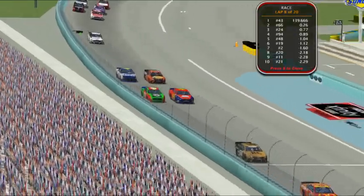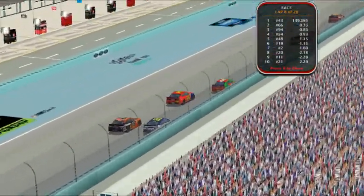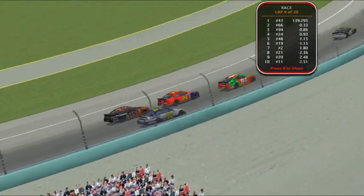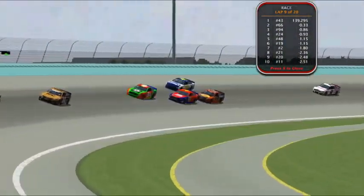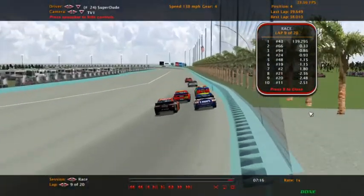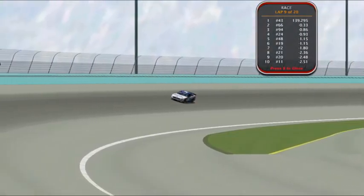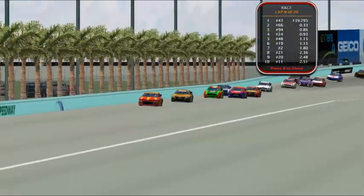Super Dude and Train Hunter, best buddies, side by side. Train Hunter's gonna take the spot away with a huge run. Jimmy Johnson might also pass Super Dude. Truex on the back bumper, here comes Johnson. Did I just see Timmy Hill hit the wall? Timmy Hill just hit that wall there. No, he just got close.